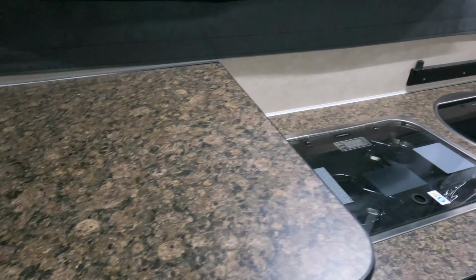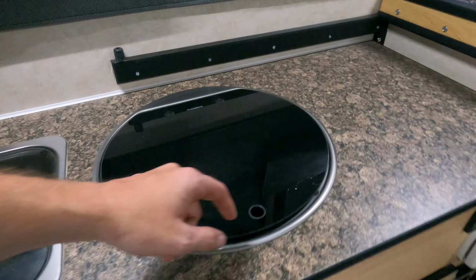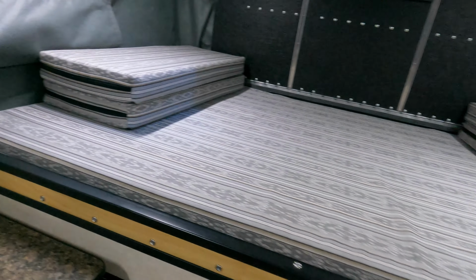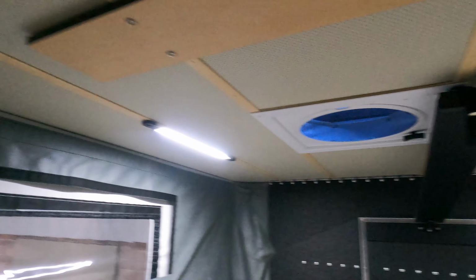So, wow, it's pretty nice. Countertop, cook burner, sink here. Everything folds up. Nice little bed. Here's a little sitting area down here. You got windows around. Soft-sided top, hard front and back. Definitely nice. It's got a little fan in the top. Another fan over here for when you're cooking.